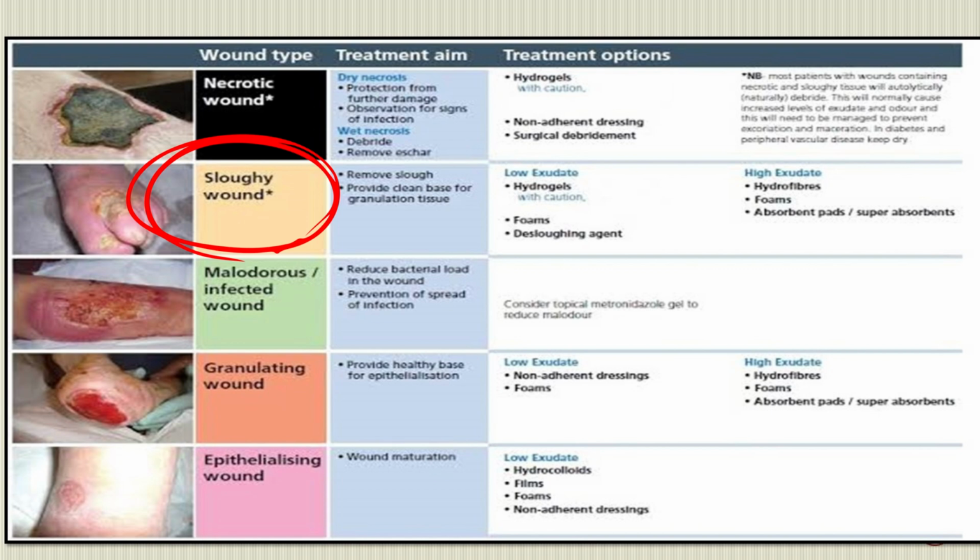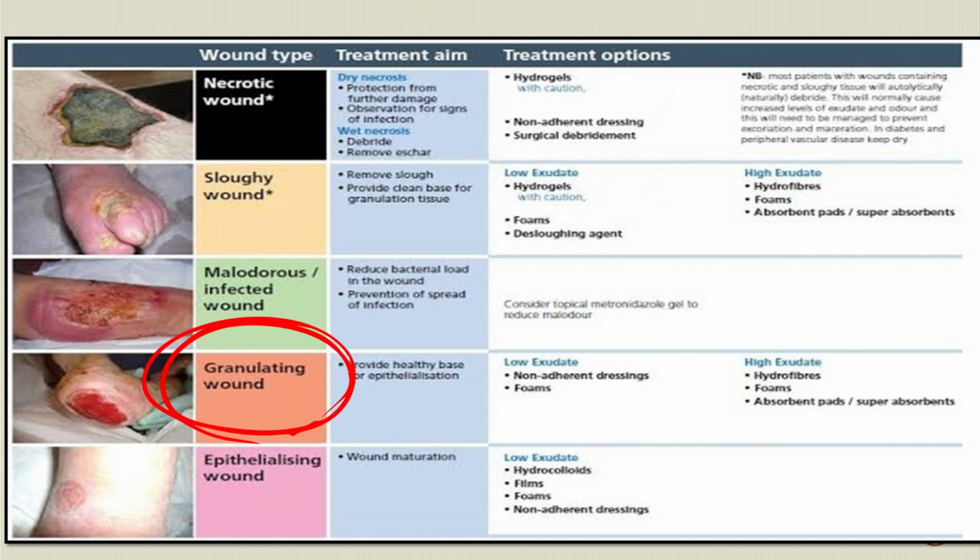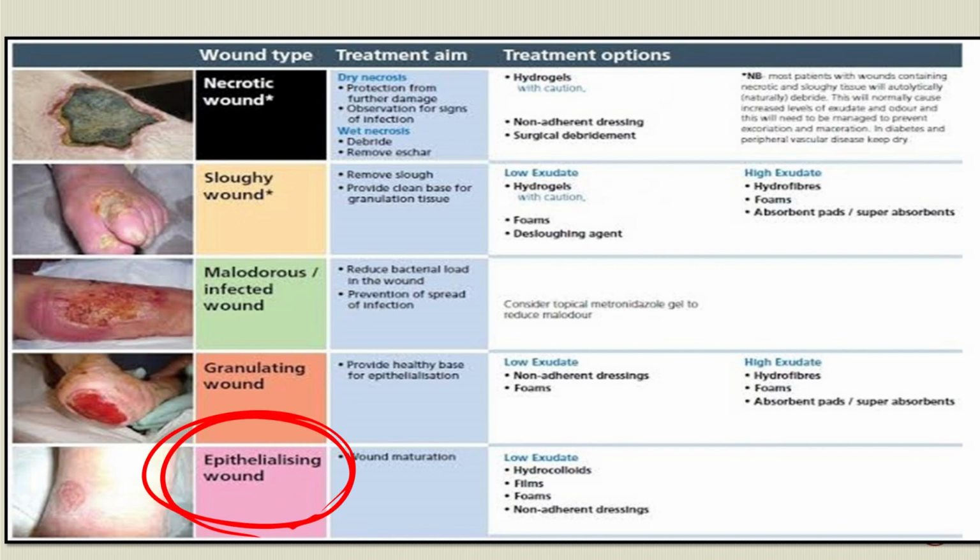Use hydrogels or foam dressings for low exudative wounds. For high exudative wounds, you can use hydrofibers, foam dressings, or you can prefer alginates. For infected wounds, along with a holistic approach, you need topical antimicrobial dressings. Foam dressings help with granulating wounds. For epithelializing wounds, hydrocolloids and film dressings are helpful.